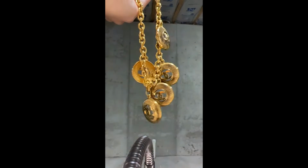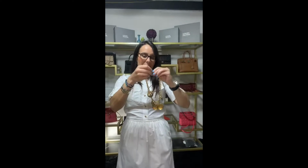Let me turn it around so you guys can see it on. The length of the chain is around 17 inches or so, 17, 16. But you can definitely hook it in different sizes if you wanted to.